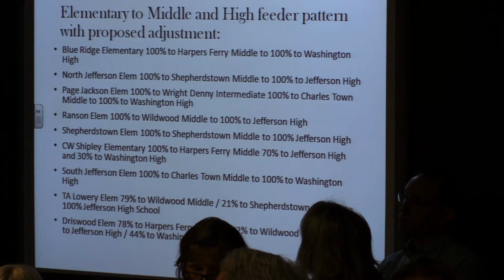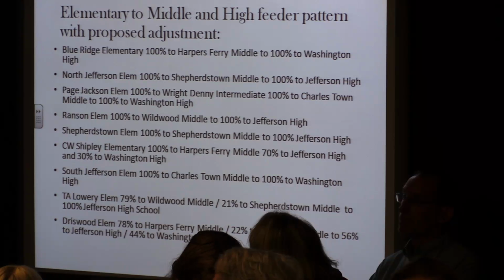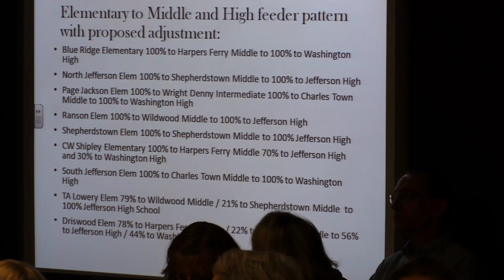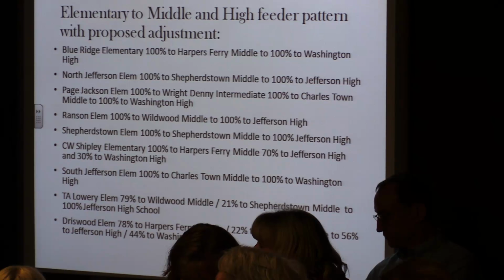And the two places where we couldn't actually get a 100%, T.A. Lowry and Driswood, part of that is just size, C.W. Shipley, where they're at in the center of the county. But for all of them, we tried to make sure that if you were going to have to split, there's at least enough, like our current situation with Wildwood, when you only have 2% of your population that peels off and goes to Washington High and all of their friends go to Jefferson High, that's a very difficult thing on friendships and neighborhoods. So we tried to make sure that with each one of these, if there was going to be a split, there'd be enough students to have a cohort to go through there.